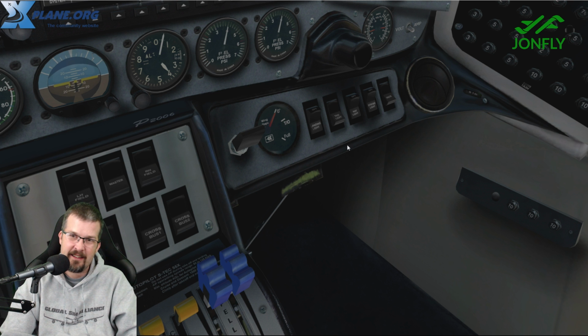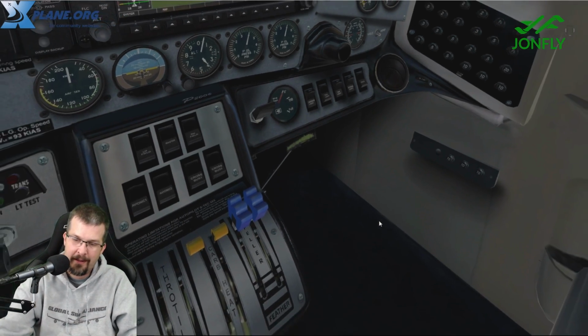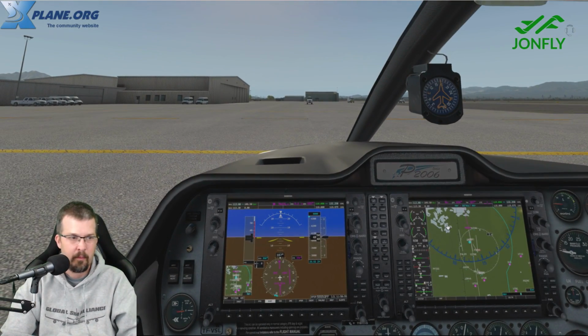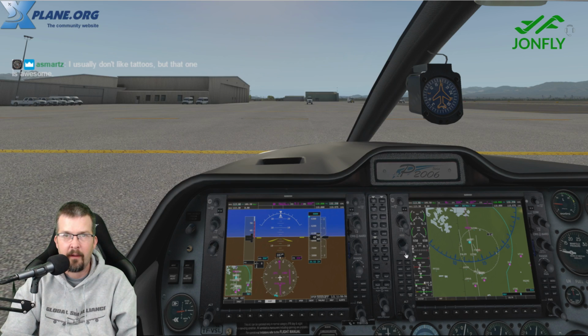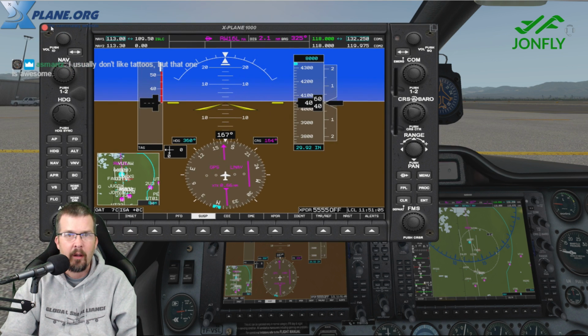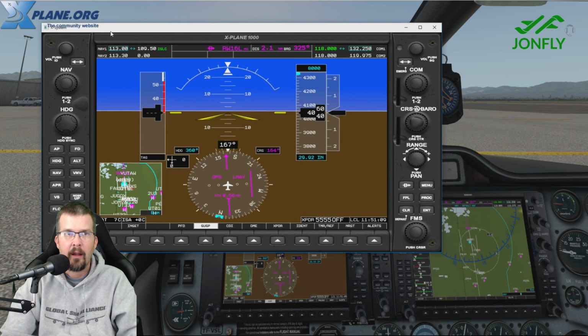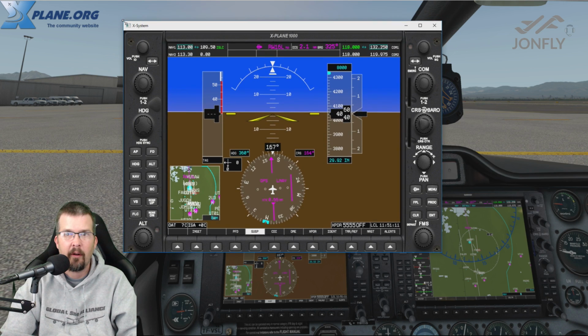All right, taxi lights coming on. I think we'll do some flight planning. I'm going to bring up the G1000. Now that's kind of interesting. The distortion is off just a little bit here. It's stretched. Let's see if I disconnect it. Yeah, it seems like the aspect ratio. Okay, yeah, there we go.